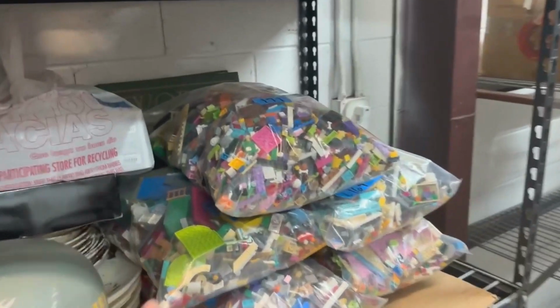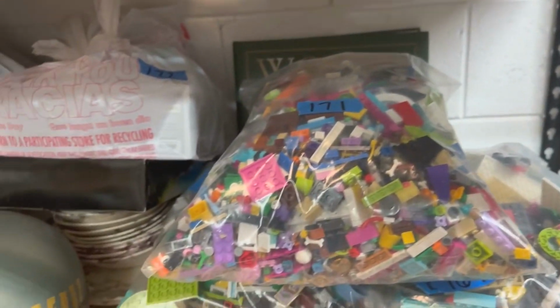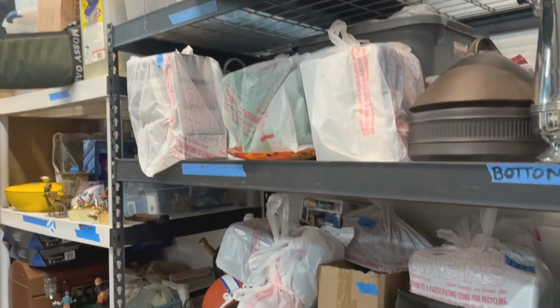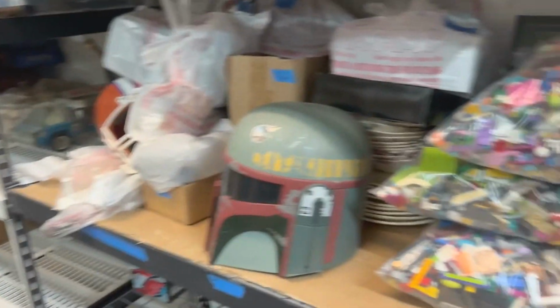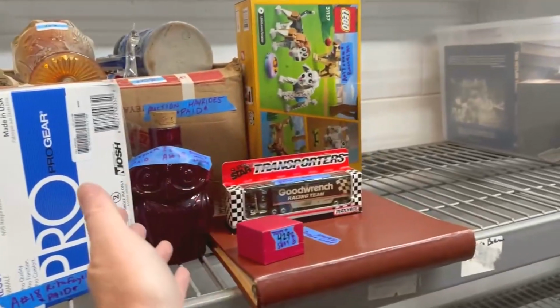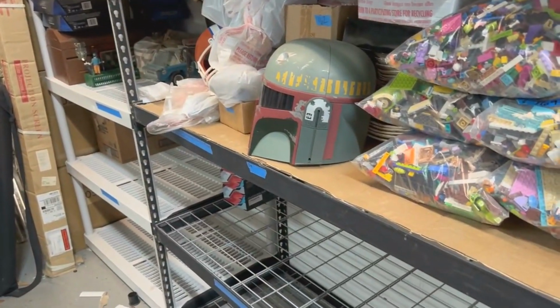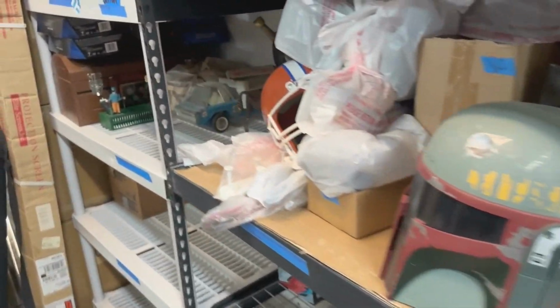I got these huge bags of Legos. Everything's sold to the highest bidder and all the bids start at $5, so you get like a 99% sell-through rate, and we still have a lot of work to do for this auction that starts Saturday. By the time it's all said and done, all these shelves will be filled up. I'm going to clean this stuff off right now and make room for the incoming stuff that we have for the auction that starts in just a few days. So we got our work cut out for us.